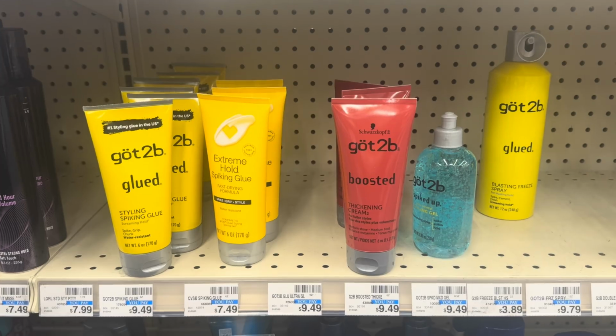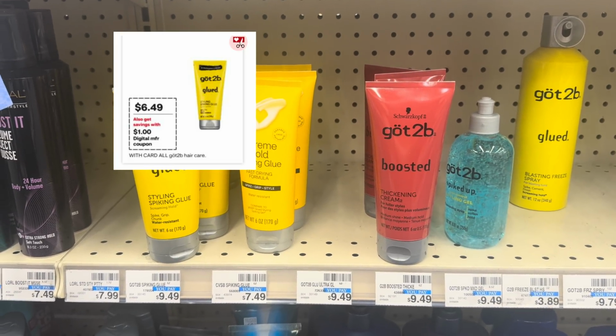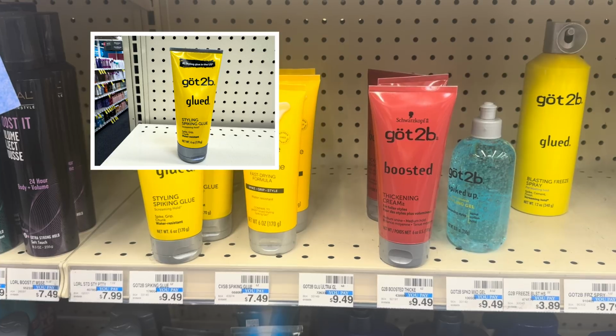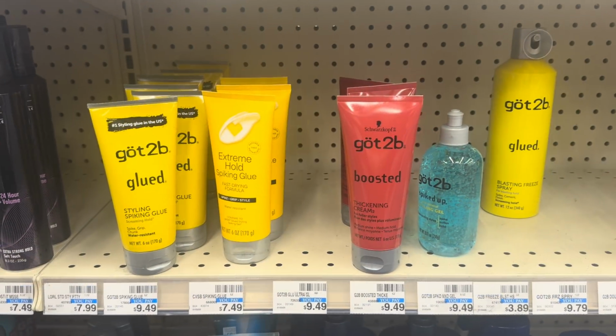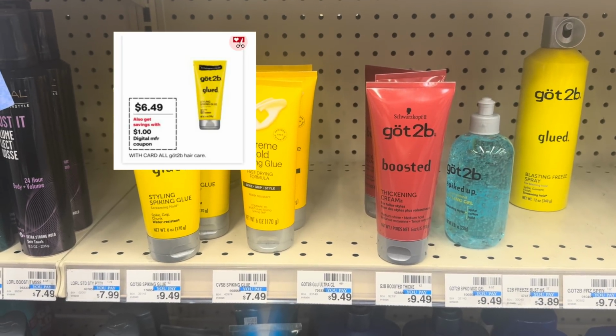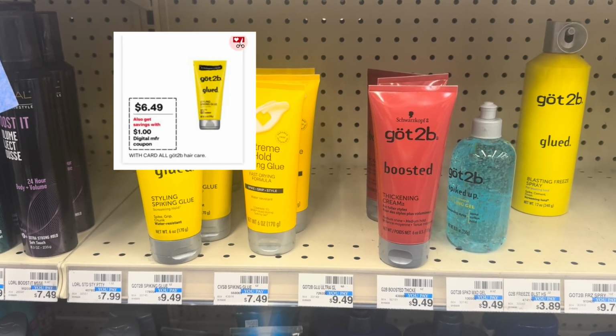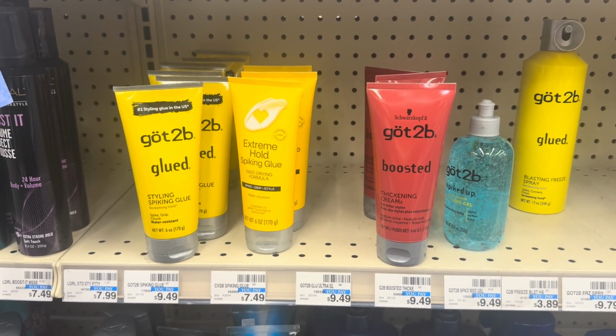All Got2b hair care products are on sale for $6.49, no extra care box bag. Pick up 1 and use the $1 off digital coupon and you pay just $5.49. I did not get the $1 coupon in my CVS app. As you can see on the ad, it says that we are supposed to receive a $1 digital coupon. I hope that anybody that wants to do this deal has the $1 coupon.